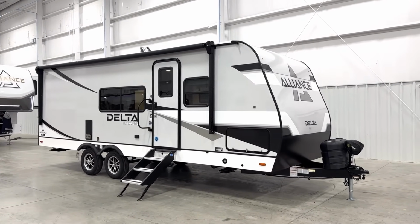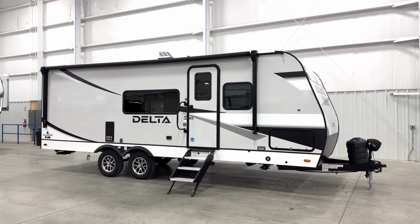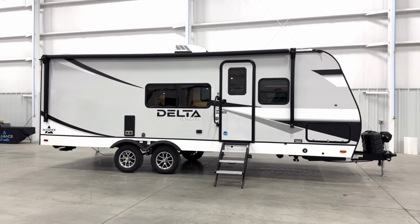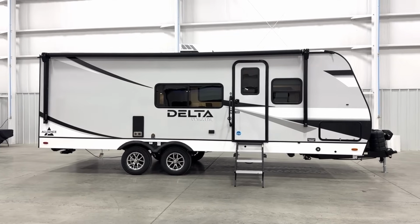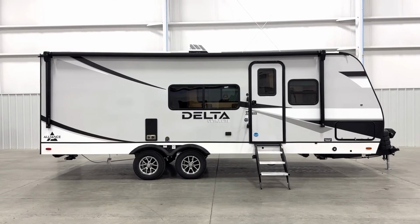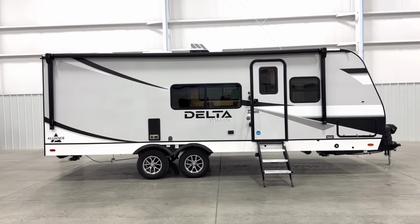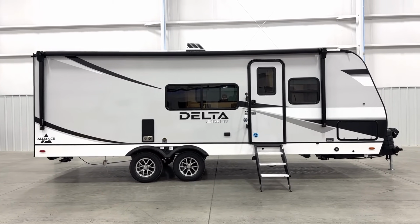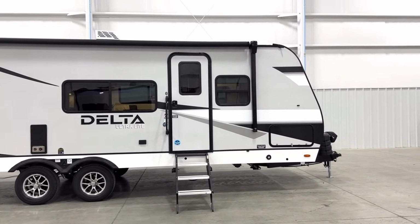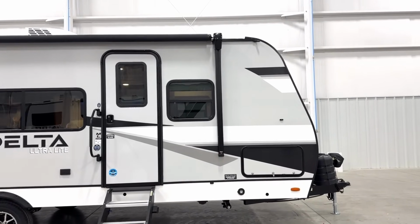But what's this one have going on? Well, one of the cool things that you can't see is the heavy use of composites on this. If you want to learn more about how Alliance RVs are constructed, I have 2 videos for you. One is a tour of one of their production facilities. They happen to be running Avenues, but basically their processes are all very similar. And also, I took a tour through their lamination plant so that you could see how the lamination actually comes together, how they make the goulash, as it were.